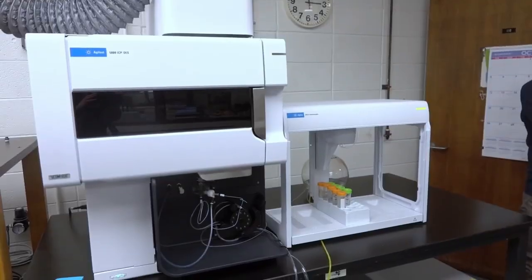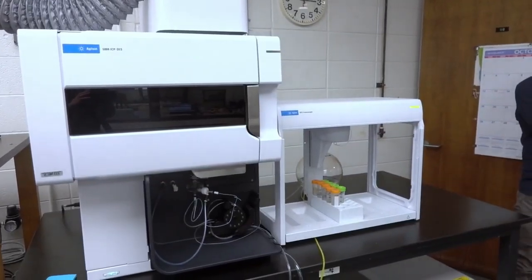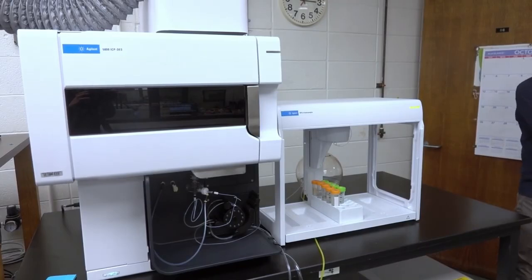The solutions are then measured on our ICP instruments, inductively coupled plasma spectrometers, where we measure the total quantity of calcium, magnesium, phosphorus, potassium, zinc, and manganese in the solutions. All of that data is then uploaded into our database where we generate the reports.